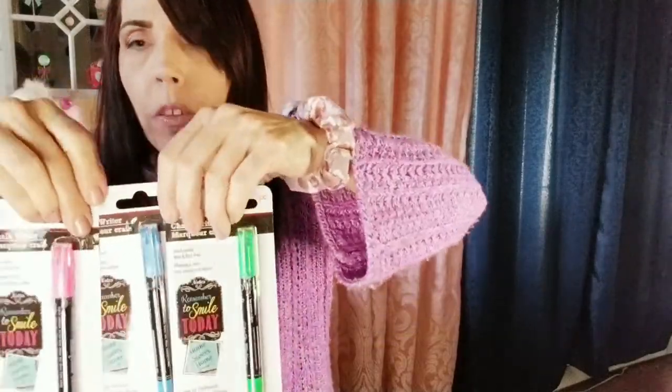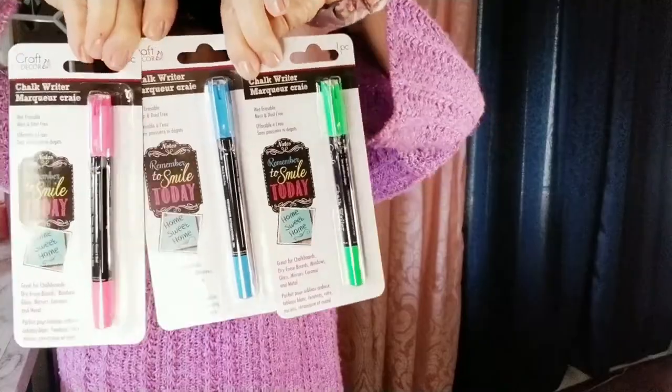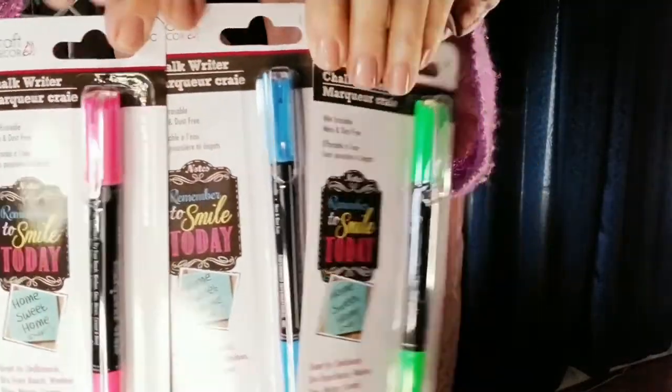I also picked up these chalk writers from the Crafter's Corner. Now this just says craft decor, but I didn't have this green or blue, and I did not have this pink in these particular ones. I have another brand, but I had the white one and I like it. Still can't find the black one, but these are nice for a dollar. Again, Michaels has these and they're not a dollar.